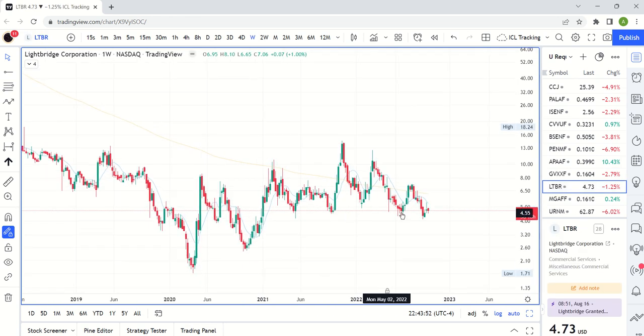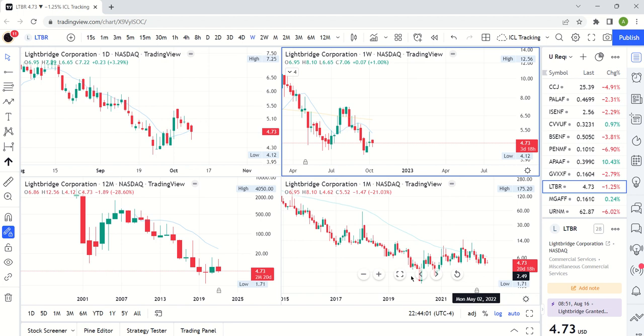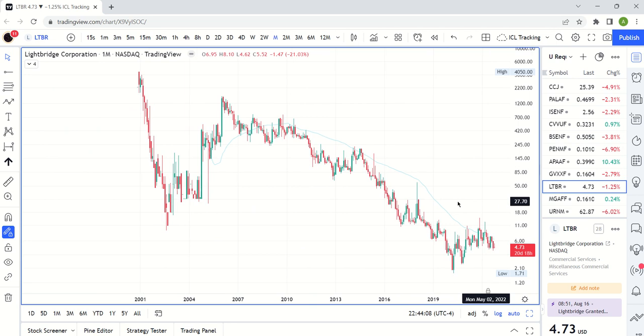If we look at Lightbridge Energy, speaking of the 200 week moving average, on your weekly chart we're well below that and it's declining. That's always a really bad sign. And if you look at the monthly chart, yikes. This is just a massive decline. And again, there's huge dilution here.